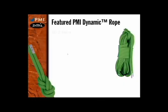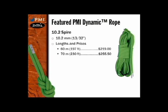PMI dynamic rope is the 10.2 Spire, and it is 10.2 millimeter, which is 13/32.